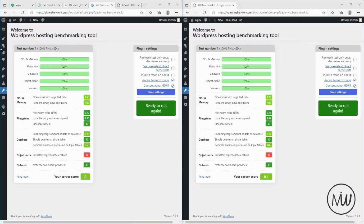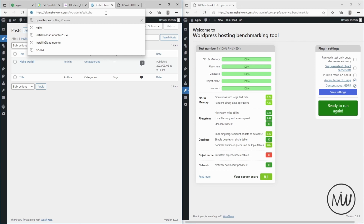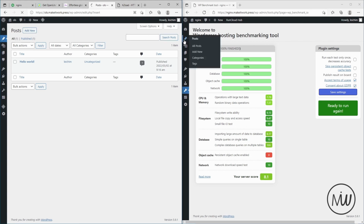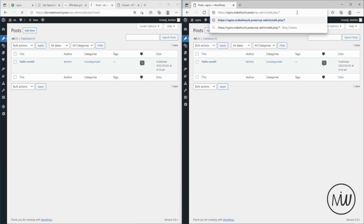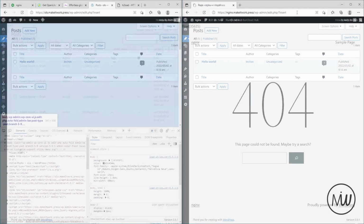So we also prepared another test where I'm going to insert 10,000 posts and see how much time it takes. For this, I've written a custom script which will output the time directly here on the screen after inserting. So let's see what the differences are. And I will do the same for Nginx. As you can see, this takes some time to insert.